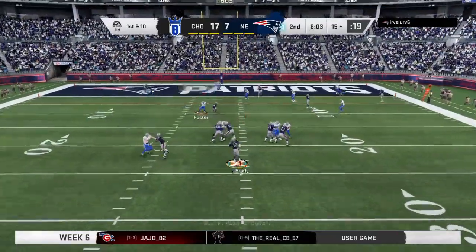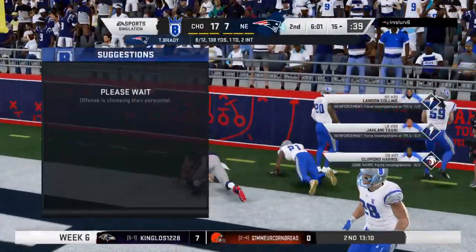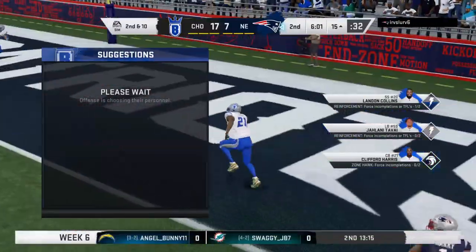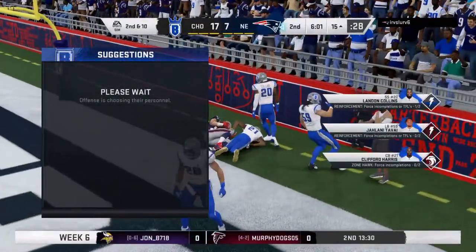Into the red zone, it's Brady. To the end zone, but it's incomplete. Quarterbacking 101. Never force the ball into double coverage, especially not this close to the goal line. The windows are so tight, you just don't want to force it in there because it could be tipped up and picked off.